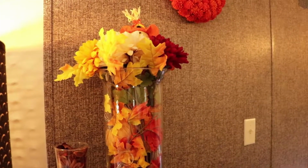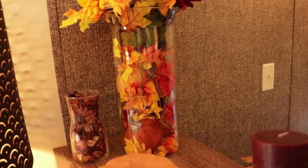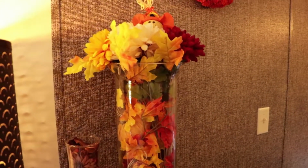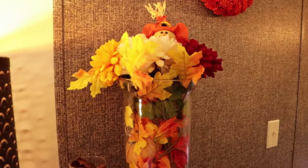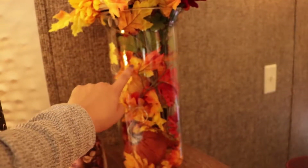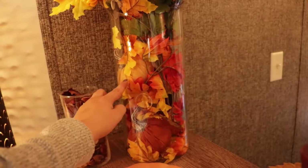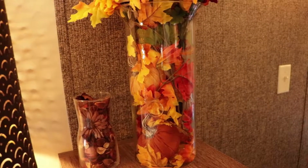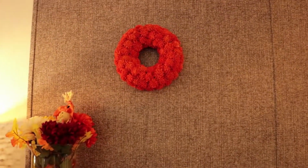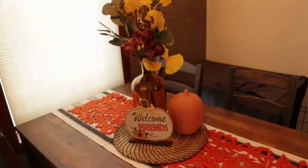And then this was something that I DIY'd this morning. If you watch that video, I'll go ahead and link it down below. You'll know that I got everything you see here from the dollar store except for the vase. The vase came from Goodwill, and then these little pumpkins that are inside came from Target Dollar Spot. Up here, I have just a small little wreath that I got from Goodwill today.